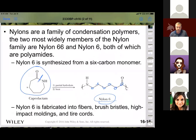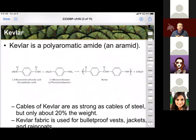All right, so there's another derivative of this. If we take out those aliphatic chains, those little hexane parts, and replace them with benzene rings, now we're going to add a whole bunch of rigidity to the system. And we call this an aromatic amide or an aramid, okay? Kevlar, bulletproof vests, they also use them for firefighters' coats, flame-resistant coats, and stuff like that.